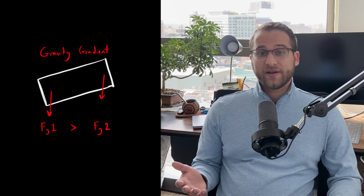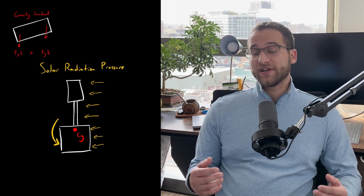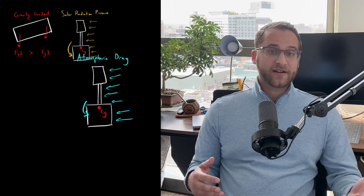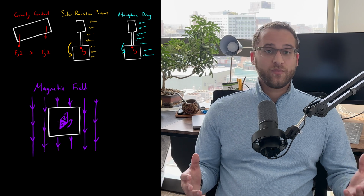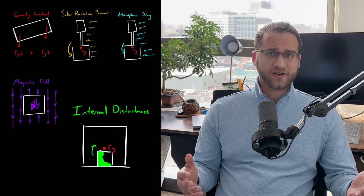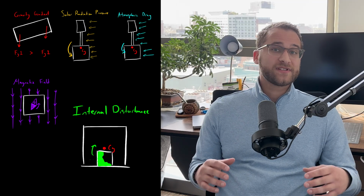Space isn't as empty as you might think. Spacecraft face numerous forces that can throw off their orientation. Because gravity depends on distance, gravity gradient forces pull unevenly on different parts of the spacecraft. Because spacecraft are rarely symmetrical, solar radiation pressure from sunlight hitting the spacecraft causes a moment. Similarly, atmospheric drag for satellites in low Earth orbit can cause a torque. Spacecraft are giant hunks of metal and wires, so Earth's magnetic field interacts with the satellite. And there's also internal disturbances like moving parts or fuel sloshing around. Engineers have to model all of these disturbances and design control systems robust enough to handle them.